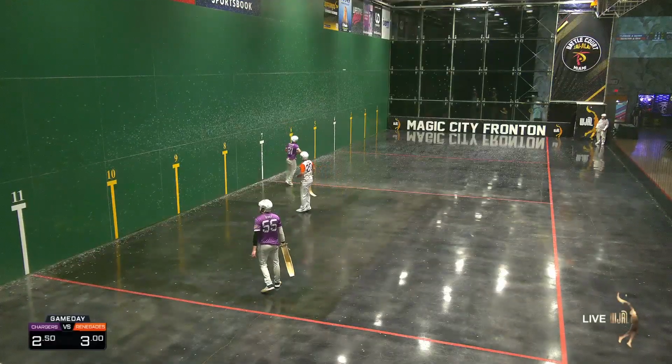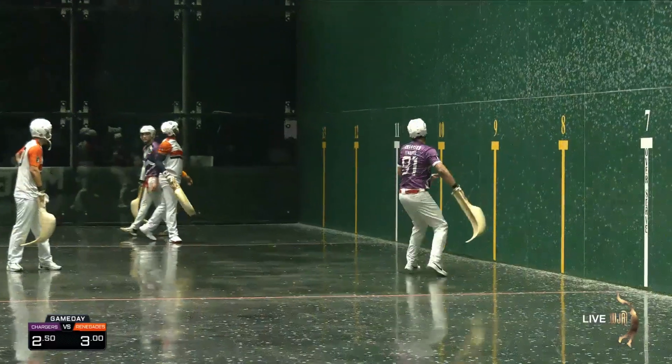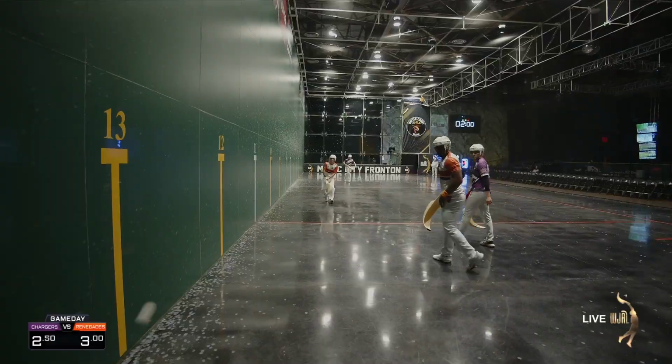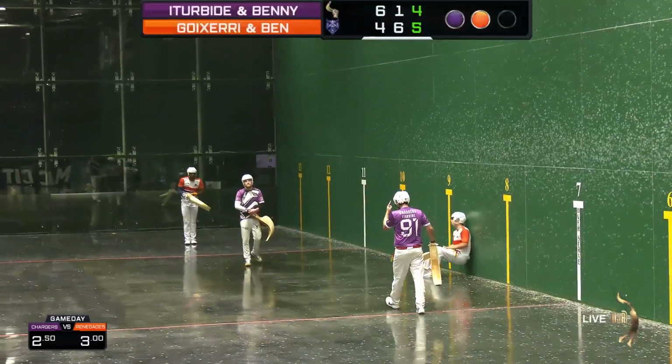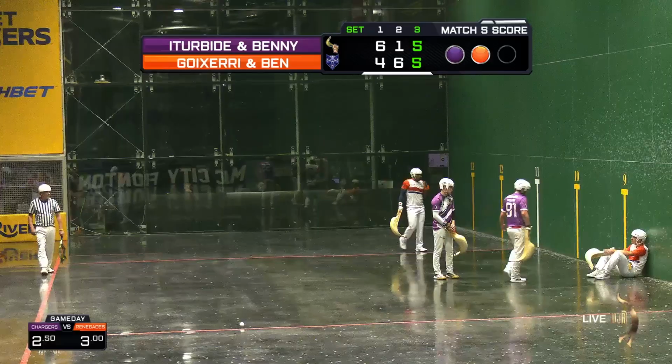Iturbide's there. He makes a save. The ball's still in play. Here's Ben. Powerful backhand by Ben. Rebote coming all the way out to the 4 line. Rifled from the forehand of Iturbide. Rebote's save will fall short. We are at 5-5. This is match point.